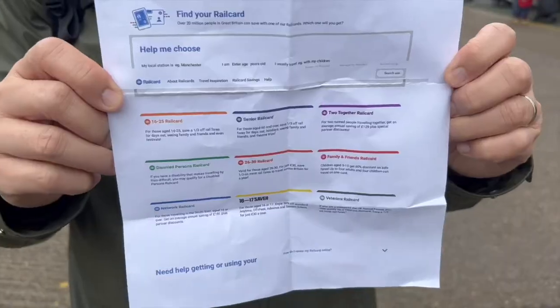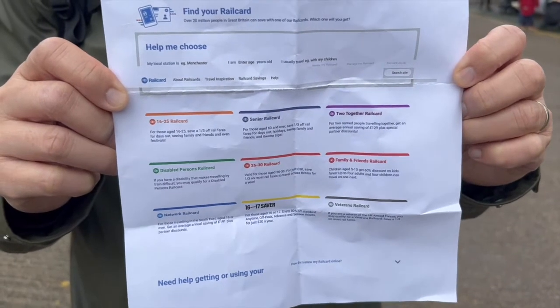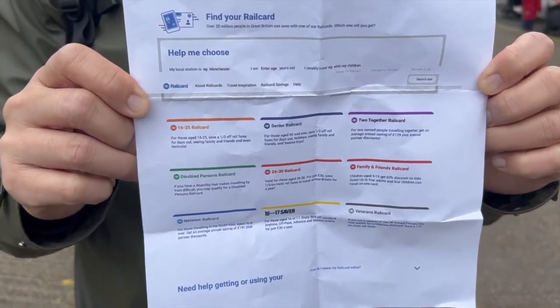So we've got the two together rail card, and that means that as long as the two of us are traveling together at the same time, we get a third off. Now, it is a good saving, and there's probably a card to suit almost everyone. There's a 16 to 25, for example, and there's also a senior rail card. And you will see I've put up a little printout from their website, railcard.co.uk. So you can go to that and see if you can get a discount off your rail travel.